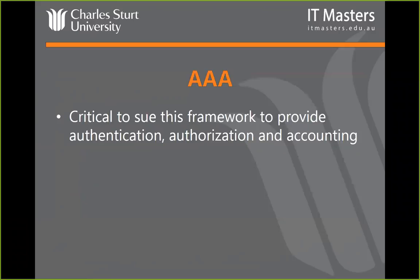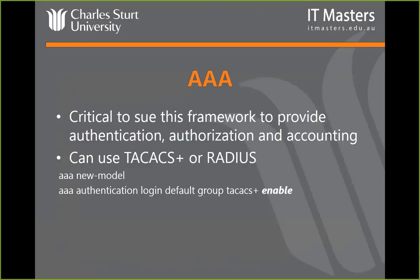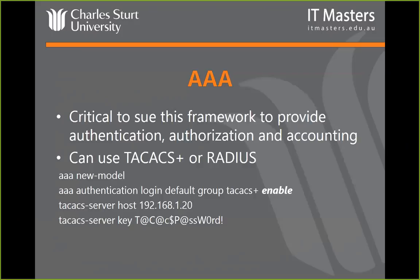So critical to use this framework to provide authentication, authorization, and accounting. So authentication, verifying that someone is who they say they are. Authorization, giving them access to the parts of the system that they are authorized to use. And accounting, keeping track of the resources that they're using. You can use TACACS or Radius for this, and basically you just set it up as we saw briefly before. AAA new model is the command just to turn on authentication services.